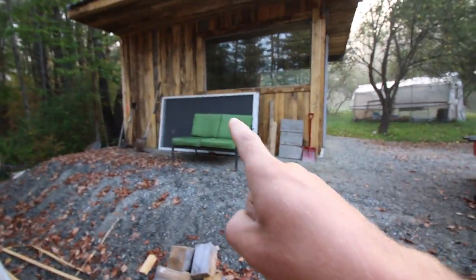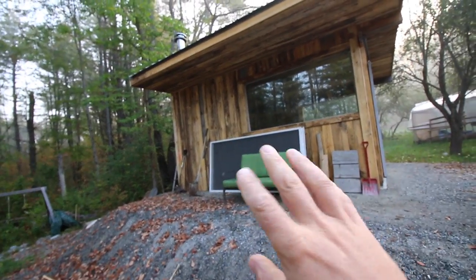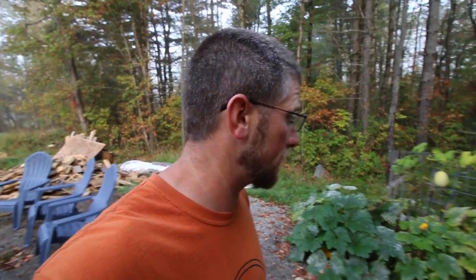Got a nice little bench seat out here under the overhang, enjoying the weather this last few days. I hope all the noise in the background isn't messing up the audio too much. If it is, I'm sorry, there's nothing I can do about all the chainsaws running in the background.